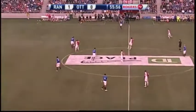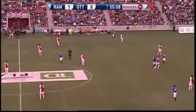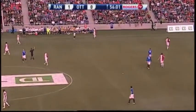Boyd could make a play. Black, Mosney, far side, too far from McLeod on the throw. Yeah, slight ball there by Mosney.